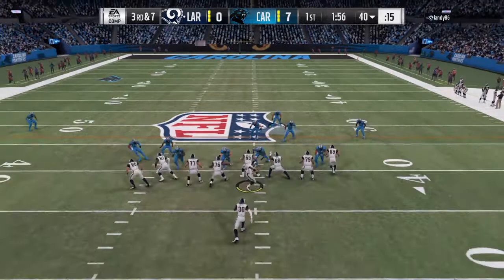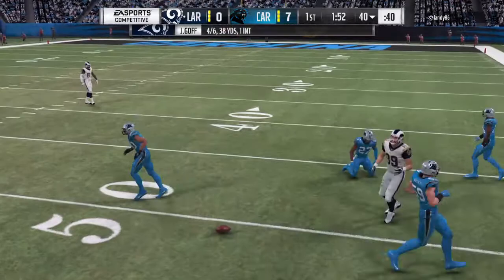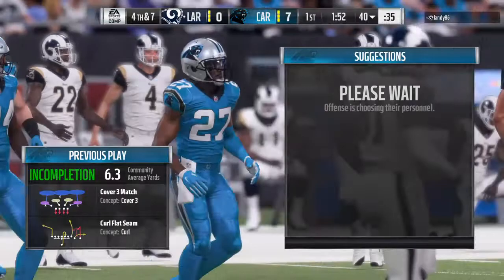Gone. And that is incomplete. This team is not going to make it easy for you. They're a physical group, and we just saw it there on that play. It came in, made the contact, just as he's trying to haul it in.